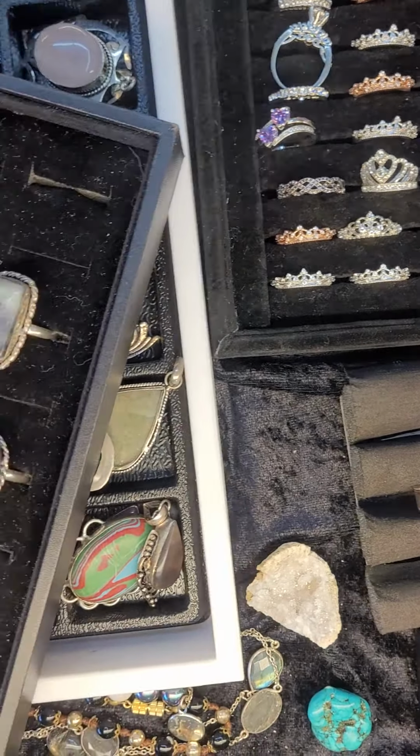Very pretty jewelry in that case. She just saw some great jewelry in that case. Sterling silver. Really unique pieces. Not expensive at all.